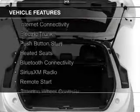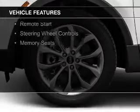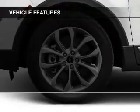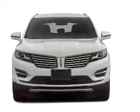The features include an EcoBoost engine, internet connectivity, electric trunk, push-button start, heated seats, Bluetooth connectivity, Sirius XM satellite radio, remote start, steering wheel controls, memory seats.